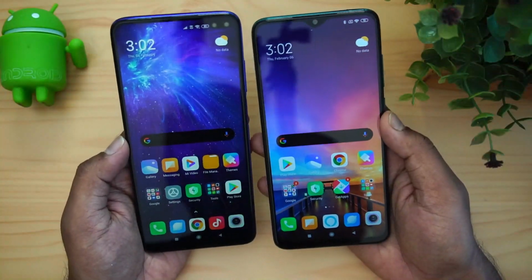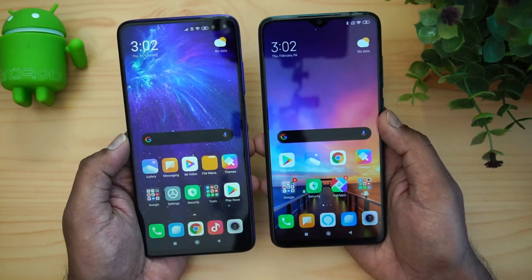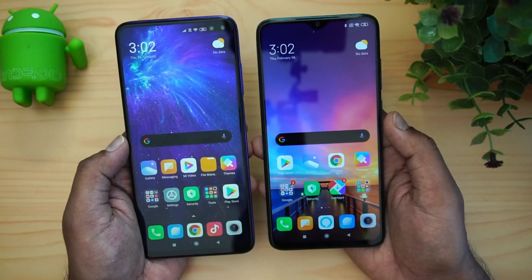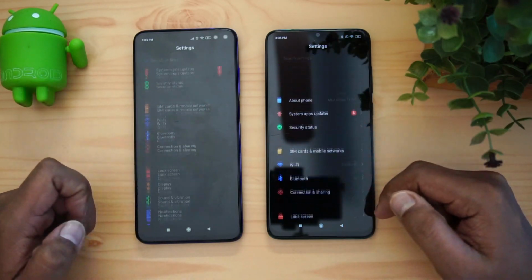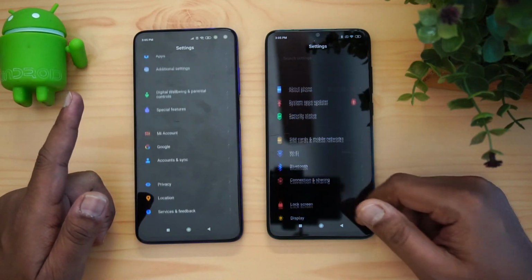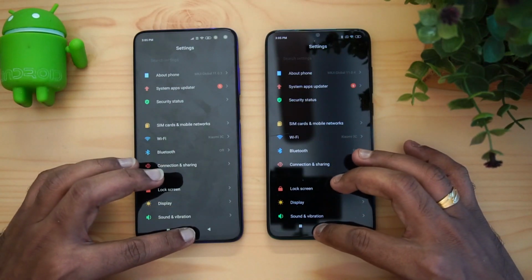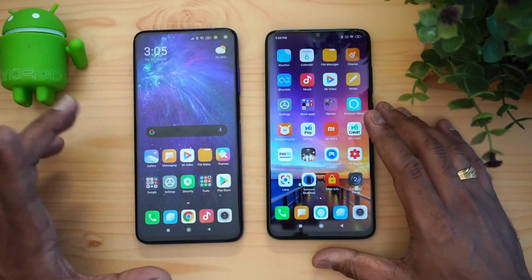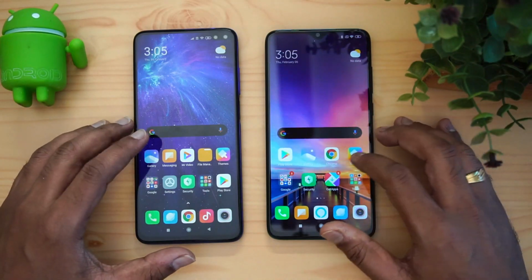Colors looks quite similar, no major difference, but then Poco X2 definitely has the advantage that it has 120Hz refresh rate being offered. Now if you look at the display quality, you can see that 120Hz refresh rate, it's more smoother than the Redmi Note 8 Pro. So that's where the 120Hz refresh rate comes into picture. So that's the display aspect of these two devices, and the Poco X2 definitely has an advantage here. Now next, let's move on to the software.